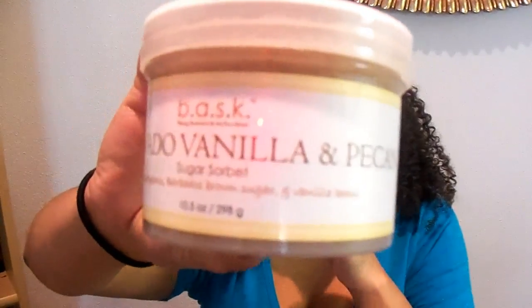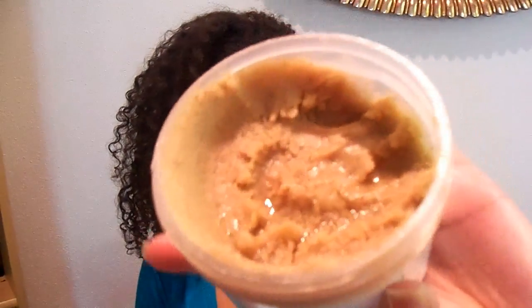Something, Muscovado, vanilla and pecan sugar sorbet. I absolutely love her body scrubs, and I love her new packaging, but this is, I've used this one, but this is what that one looks like. Really fine sugar scrub, and it smells like vanilla. It smells so good. So I got that.